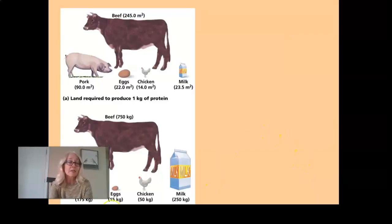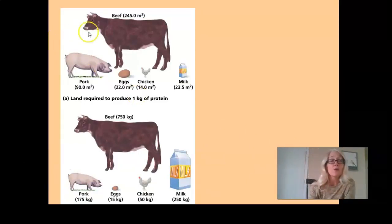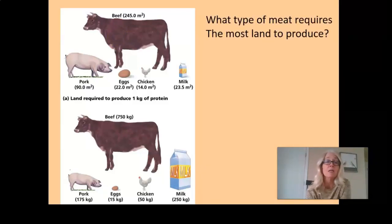Okay, let's talk about land, and let's talk about water required to produce animal products for food. So beef is always the biggest loser. Sorry, beef lovers, it is. The land required to produce 1 kilogram of animal protein. What type of meat requires the most land to produce? Well, here the cows are the biggest losers, right? It takes 245 square meters of physical space to produce 1 kilogram of beef protein, as compared to, say, 14 square meters of physical space to produce the same kilogram of animal protein from a chicken, right?